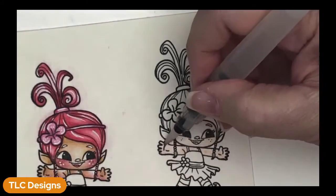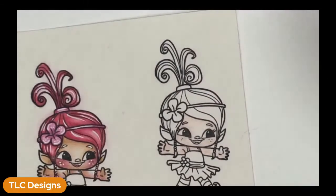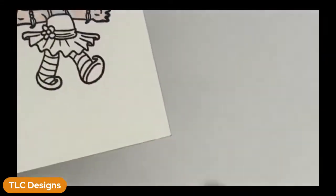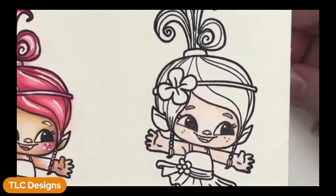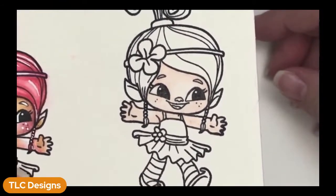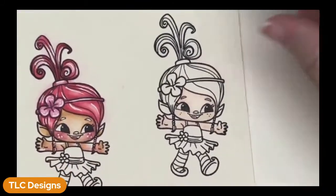I'll show you this up close. You can see, and my pencils are rolling, you can see how watercolored it looks versus the pencil coloring. It doesn't look chalky now that I've added the water to it.